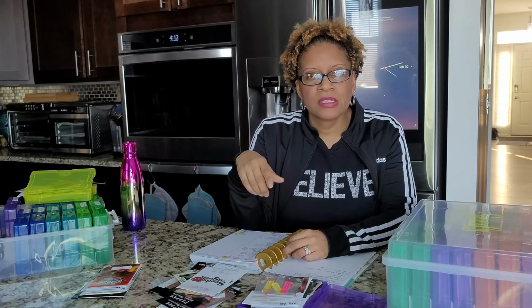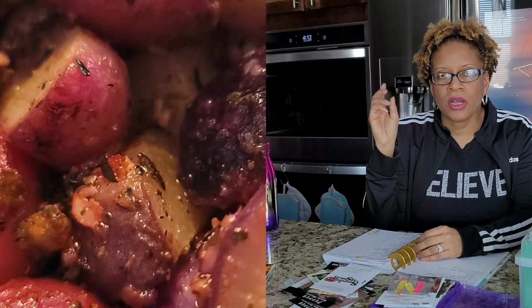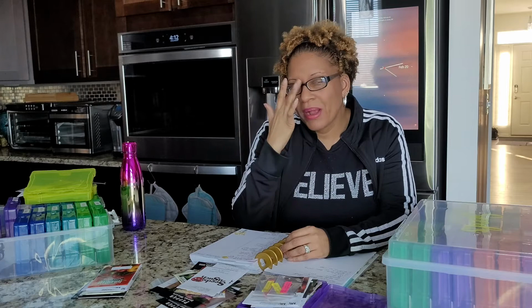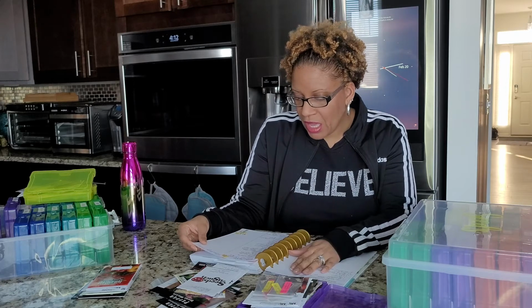Radishes. I love radishes now. I was never a radish person before, but I recently discovered roasted radishes. You just take the radishes, you use a little olive oil, garlic, fresh herbs or dried herbs, and seasoning. Put them on a cookie sheet or in a pan. Put them in the oven for about 12 minutes on 350, and they are delicious. They taste like little flavorful potatoes.